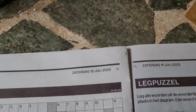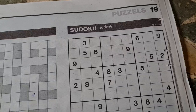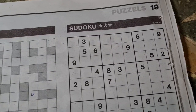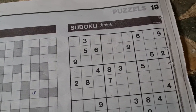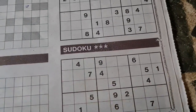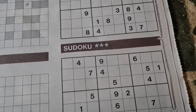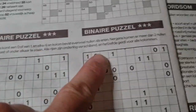We have here 6 extra puzzles, Saturday, July the 15th, 2023. Those puzzles are the Sudoku with 3 stars. Well, actually, this is a Sudoku with 0 stars. It has 28 printed digits, and for a 3 stars puzzle you need to have 25 printed digits. And this one again with 3 stars has 26 printed digits, so it should be a 2 stars puzzle. The killer Sudoku we have here, 2 binaries, 10 by 10, and the last one is a tectonic.